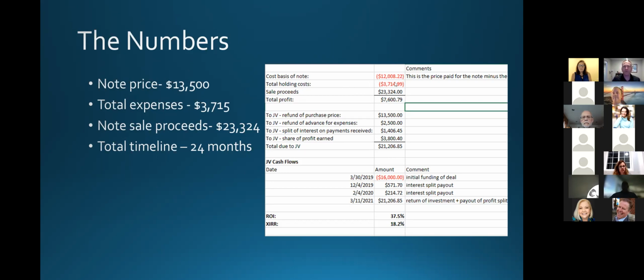So I won't go too far in depth and bore people with this, but this is my deal summary spreadsheet that I use. I have the cost basis of the note, which was $12,000, which you notice is lower than what I paid for it. Part of that is accounting for the principal portions of the payments that the borrower made. That knocks down that cost basis. $3,700 was my total cost.